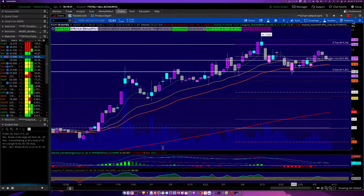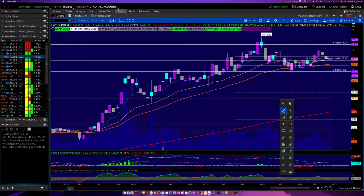Came down, we found support at the daily bottom. Quick pop back up to the daily mid, which is also the weekly top and the 4-hour mid. It went in and tested the weekly cloud, or excuse me, the weekly top, came back down, found support again at the 34. We are in an overall uptrend.